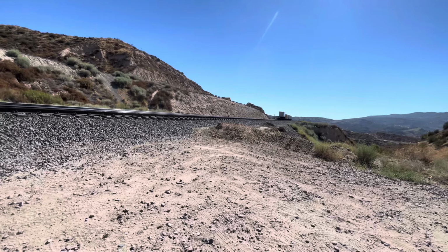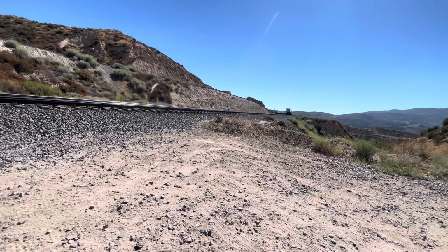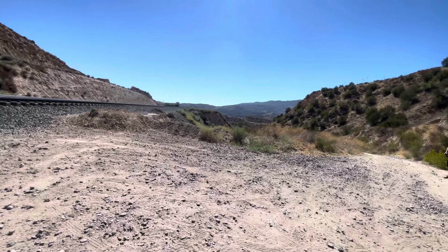All right, pretty cool. Interesting spot. UP line is right above up there. Main track 3 is way down there to the right. I don't know if you can see that.